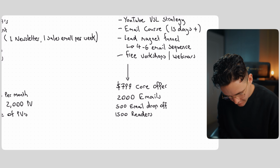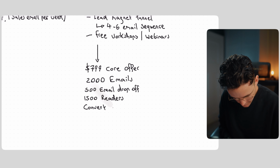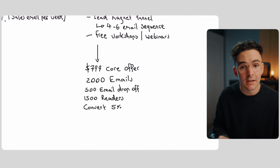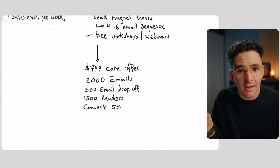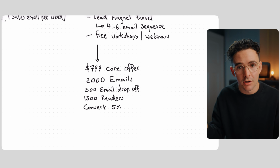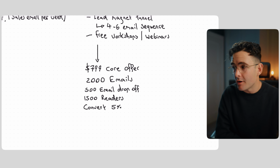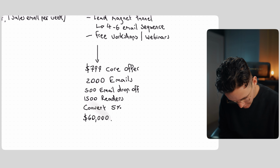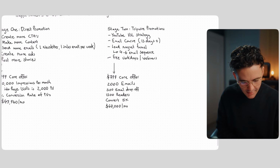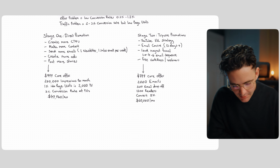And let's say you convert 5% of readers of your email sequences that get sent out automatically after someone downloads or accesses one of these Tripwire promotions. If you convert 1,500 readers at 5%, even with the drop off, you've made yourself an extra just shy of $60,000 per month.